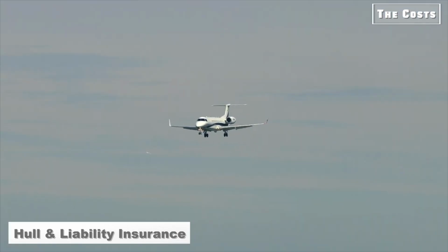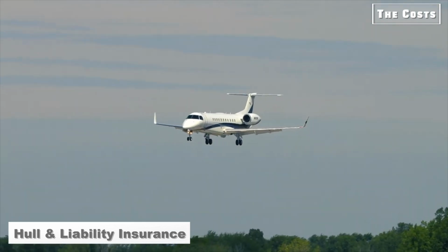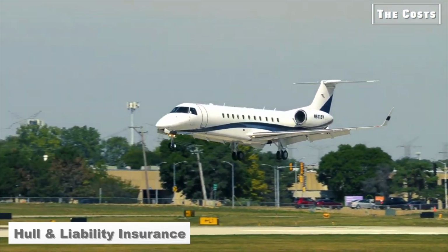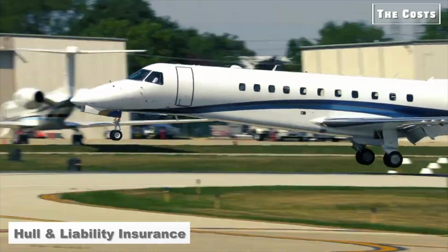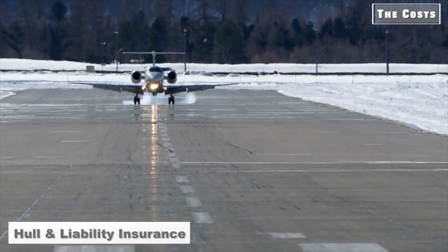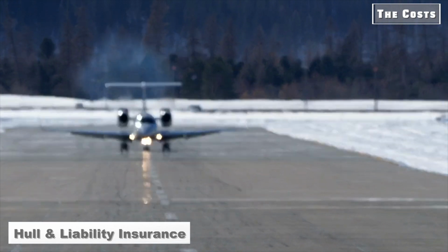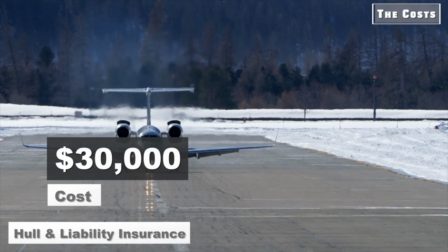Liability insurance provides cover against loss, damage, or injury to third parties. Third parties in this case include passengers, cargo, and baggage. On the other hand, hull insurance policies are agreed upon on a value basis. That is the value of the aircraft. Therefore, in the event of a total loss, insurers will pay the agreed value as opposed to the current market value. So for your Legacy 600, you can be looking at an insurance cost of around $30,000.